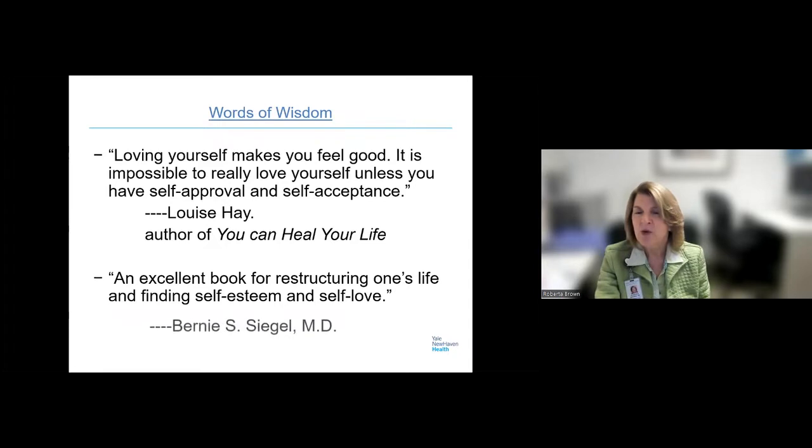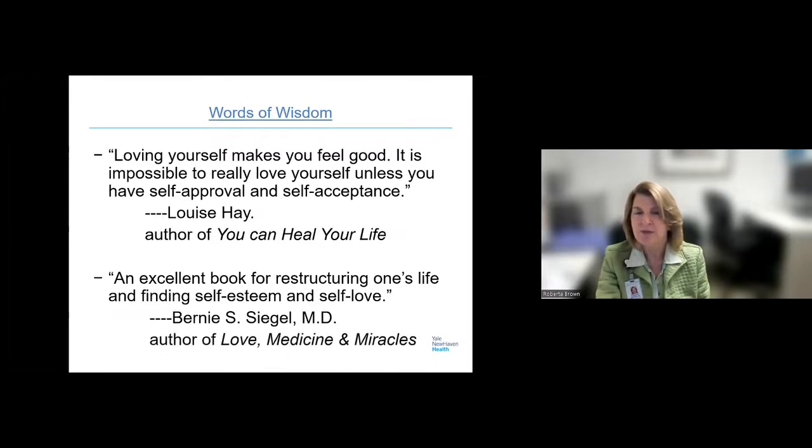Isn't that what we're really looking for, to feel good about ourselves, to love ourselves, and to love one another. And this is from Bernie Siegel. He's written many books. One is Love, Medicine, and Miracles. So what is Healing Touch?